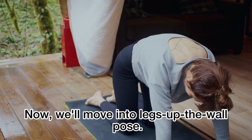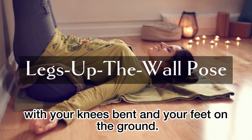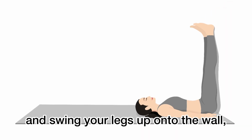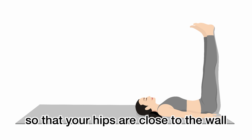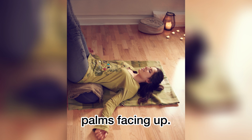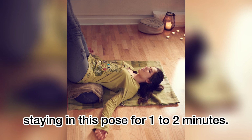Now, we'll move into legs up the wall pose. Find a wall and sit next to it with your knees bent and your feet on the ground. Lie down on your back and swing your legs up onto the wall, so that your hips are close to the wall and your legs are straight up. Rest your arms by your sides, palms facing up. Close your eyes and focus on your breath, staying in this pose for 1 to 2 minutes.